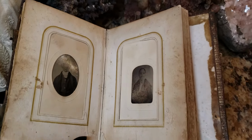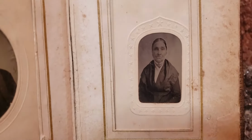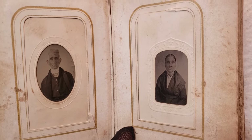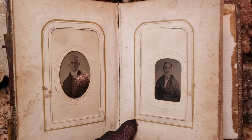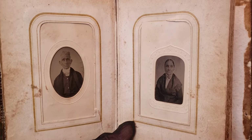So the first two photos that we see in this album are tintypes. And I'm going to show you something really neat. So gem tintypes they are. Gem tintypes are miniature tintypes. They're about the size of a postage stamp, roughly about 1 inch by 1 inch. They're very small.